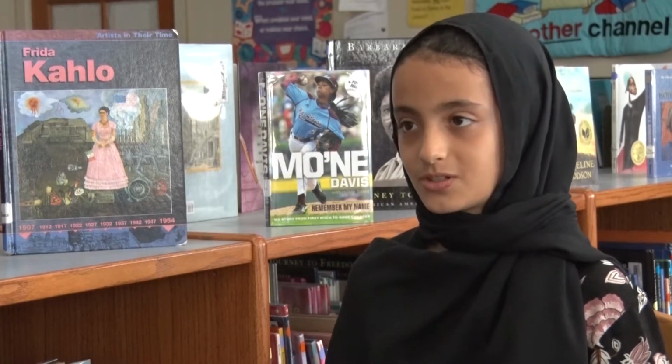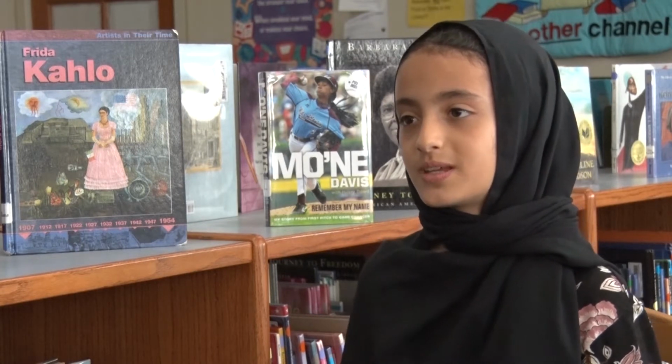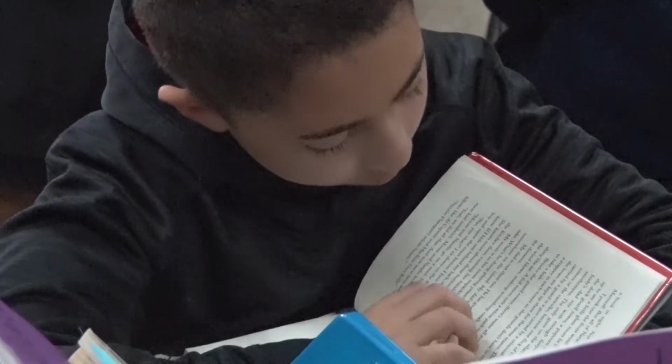Reading workshop is when you read and we get to build up. Sometimes we go up to 40 minutes and the next day we go up higher.